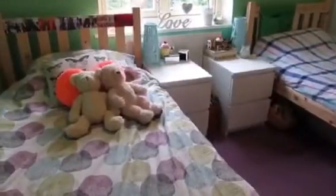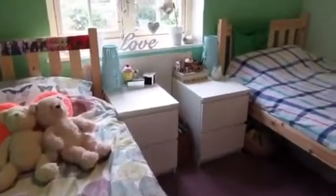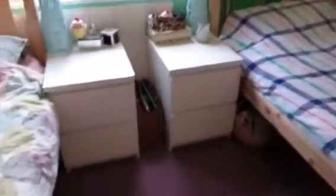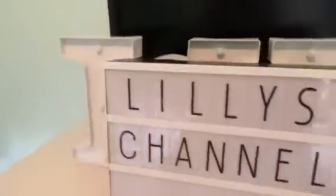So this is my current room. We have actually recently had it changed. Most of this furniture in here is from IKEA because I love IKEA. I've got lovely furniture, lovely things. But yeah, this is basically my room. I do share it with my sister. But yeah, that's about it really.